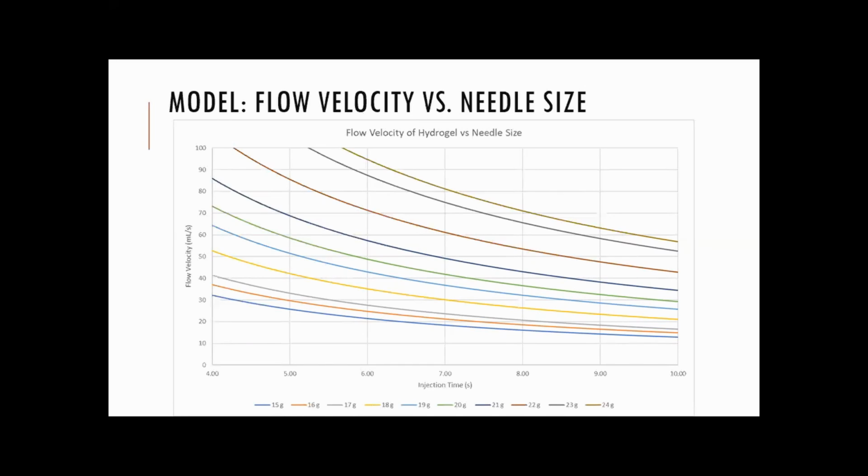At the same time, needles with smaller diameters will cause the hydrogel to be injected at higher speed when the same amount of pressure is applied to the syringe. This is because of the decreased area through which the gel can flow. To be safe, we eliminated the needles which have a flow velocity of greater than 100 milliliters per second at some point on this time scale. This has left us with 18 to 21 gauge needles.